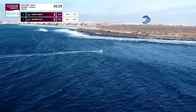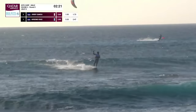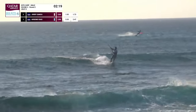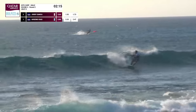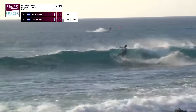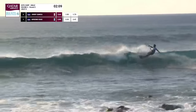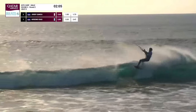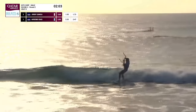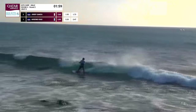So you can tell just by looking at the water, if you don't kite surf or do any wind sports, you can actually tell by looking at the water what the wind is doing. And it's one of those vital skills that all of these riders have, to be able to read the wind conditions by the effect that it has on the water. Just like looking at the leaves on the trees or all the sort of natural elements around you to be able to tell what the wind's doing.